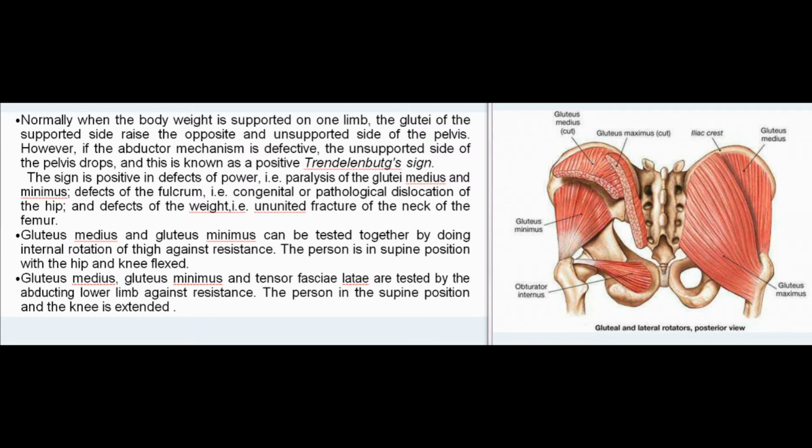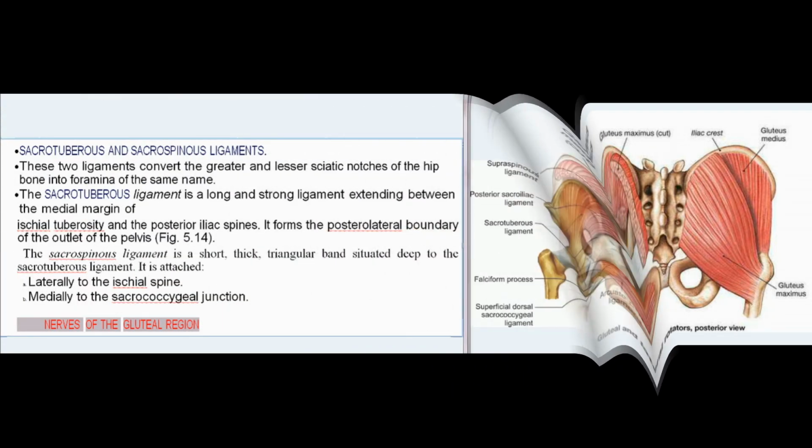Gluteus medius and gluteus minimus can be tested together by doing internal rotation of thigh against resistance. The person is in supine position with the hip and knee flexed. Gluteus medius, gluteus minimus, and tensor fasciae latae are tested by abducting the lower limb against resistance. The person is in the supine position and the knee is extended.